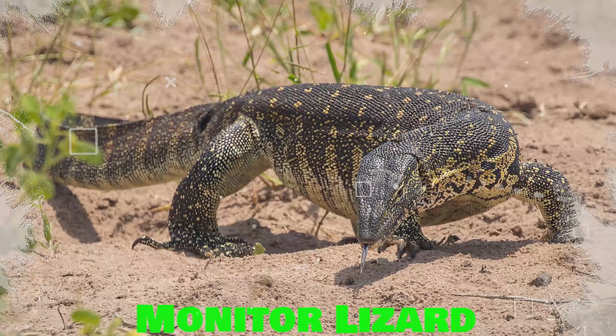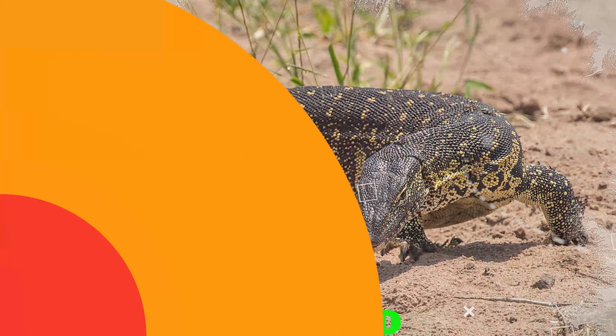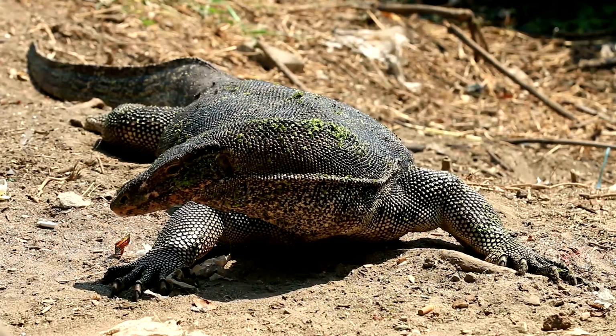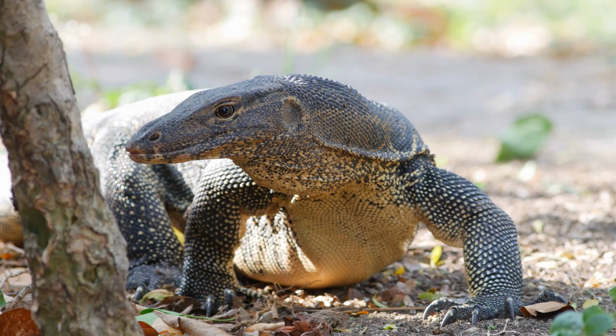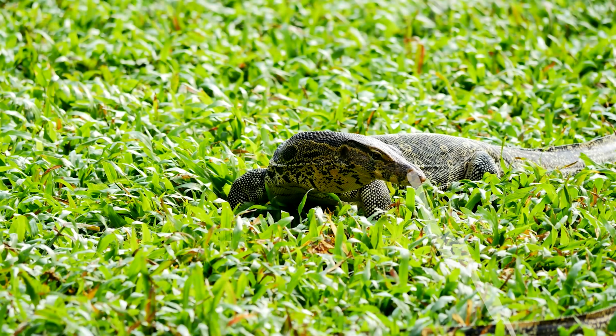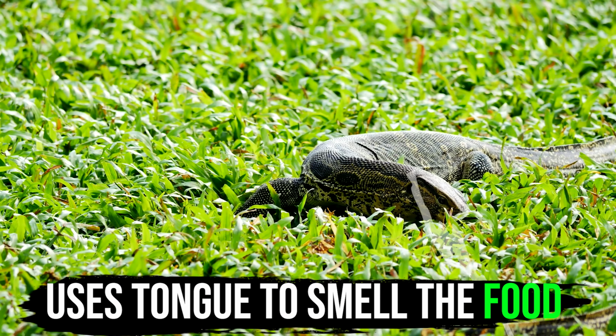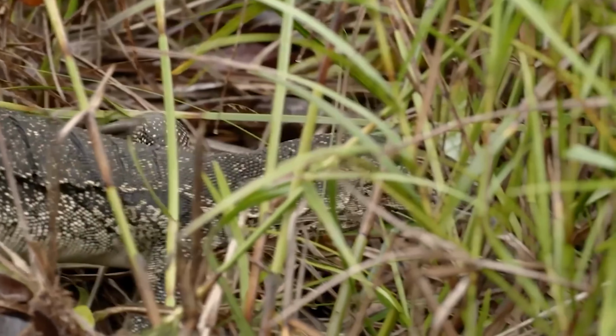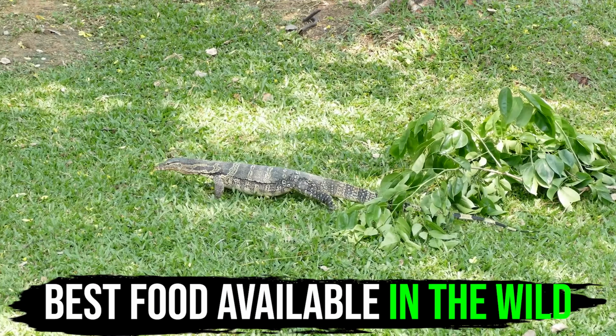Number 12. Monitor Lizard. The tongues of monitor lizards are as long and forked as their bodies, which they utilize to locate prey by detecting environmental chemicals. Like other reptiles, the monitor lizard uses its tongue to smell the food in the environment. The sense of scent in a monitor lizard's tongue and keen eyesight make it possible to prey on the best food available in the wild.